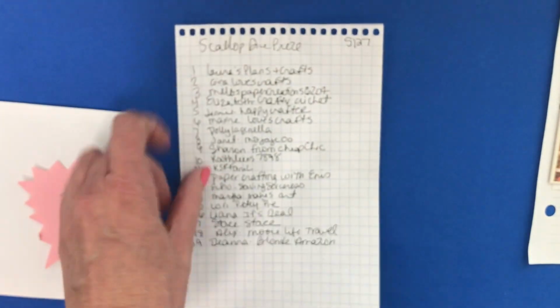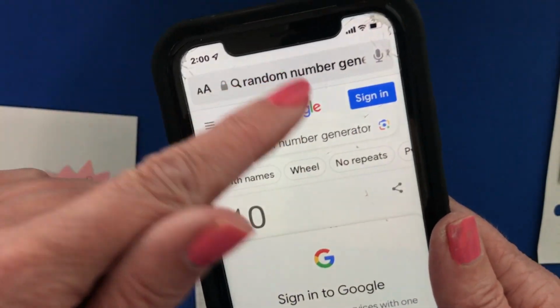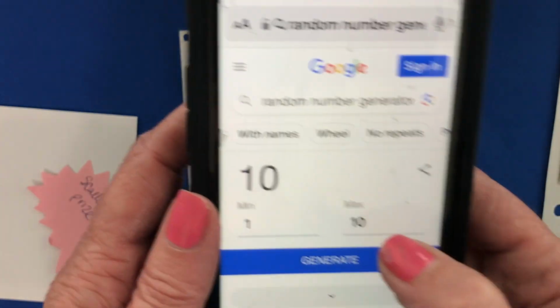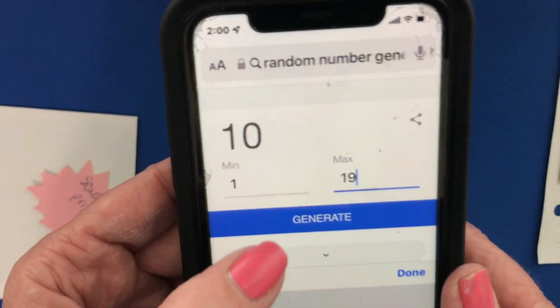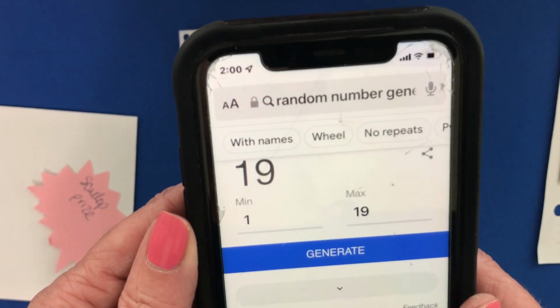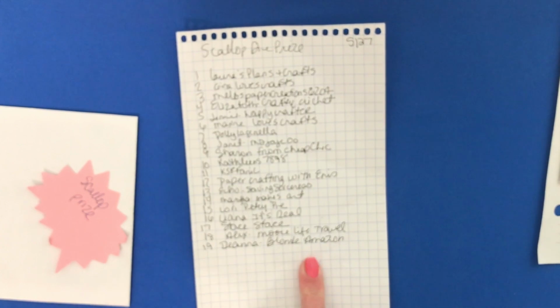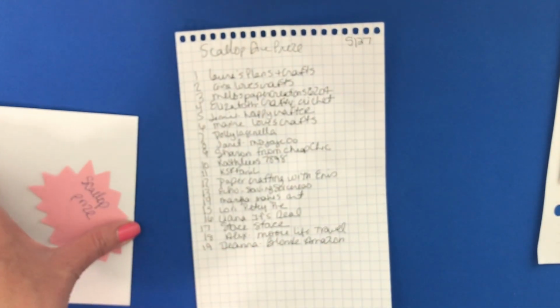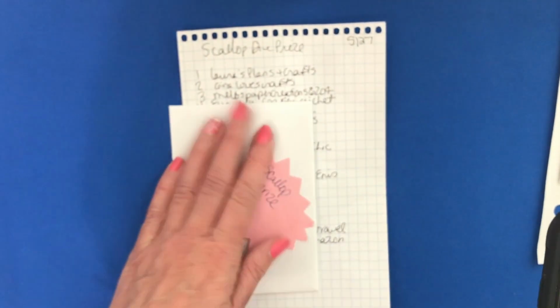Okay, now we're going to draw for the scallop die prize. We had 19 entries. I've reset my random number picker, and so I'm going to put in the 19. And let's go ahead and generate a number. And that is number 19. And that is Deanna, Blonde Amazon. Congratulations, Deanna. You have won the scallop die prize. Please go ahead and get a hold of me, and I will get that shipped out to you.